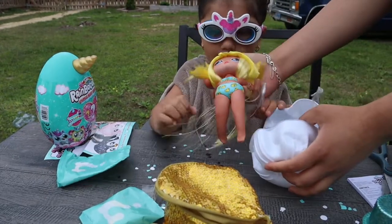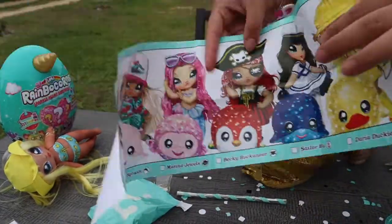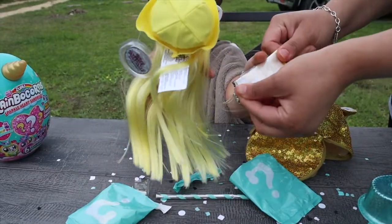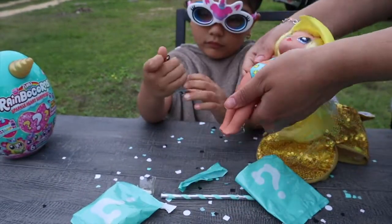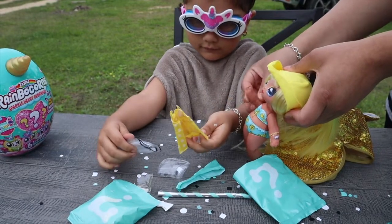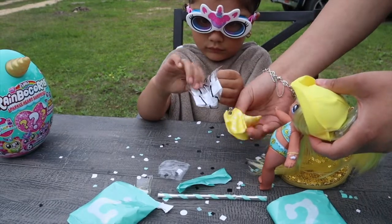What is it? What is this? What is that? Let me see. Let's see. This is what we got. Is that my clothes? Yeah, it is clothes. Wow. I want to see what you got me. Yeah. That's a yellow dress. I love it. I want to try it on.